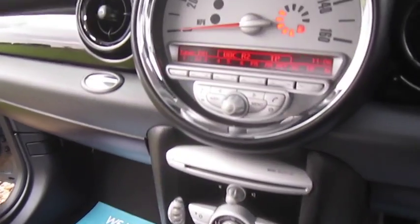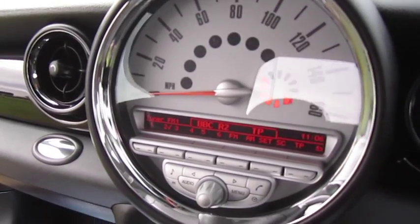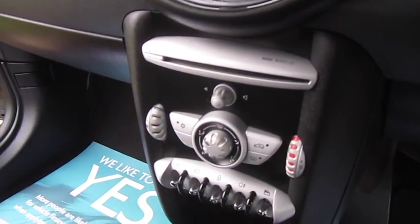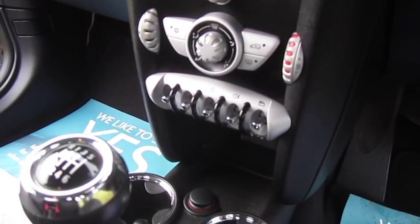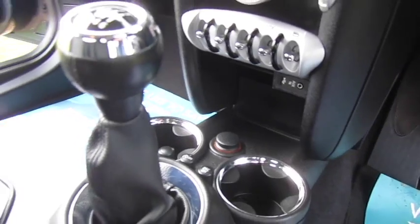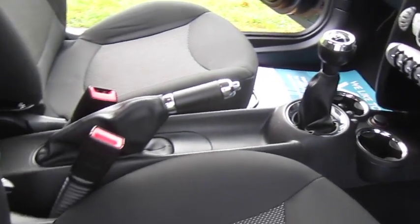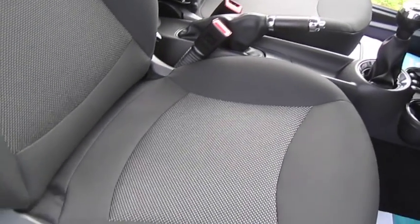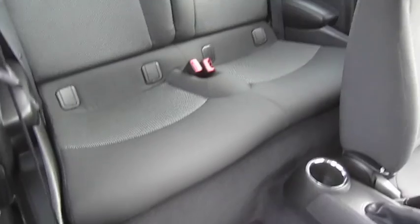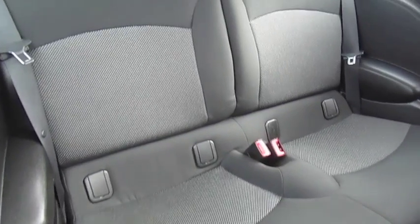And the pepper pack models come with air conditioning, mini radio boost, auxiliary inputs, and the chrome line interior trim. The interior of the car, as you can see, is in superb condition. There's no rips or tears. There's no signs of any smoking.